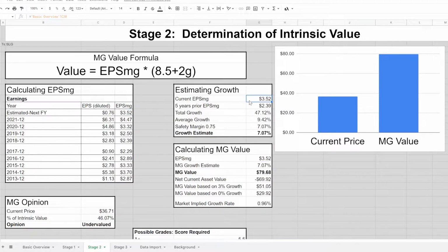And the growth rate, we look at the current earnings per share and the one from 5 years ago. We take the total growth between those two figures, and we get 47.12. And then we take the average growth of that. Take 47 divided by 5, and you get 9.42%. Then we put in a safety margin because growth is a huge variable in this formula. If you have your growth rate off, it can make a huge impact on your value output. So we put the safety margin in there just to have an added level of cushion in terms of making sure that we have that margin of safety.